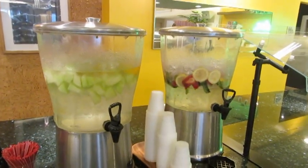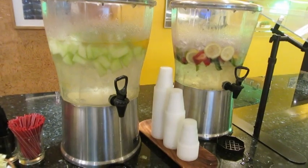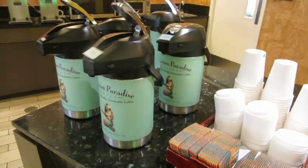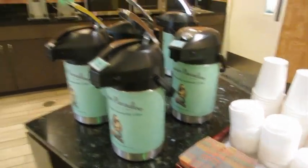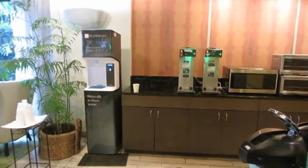These are some of the other drinks. I do not know. One is lemony, I can see. The other looks like cucumber and something like that. And free coffee is right here. And in the morning, this place becomes really busy.